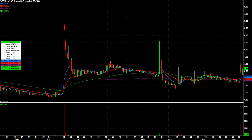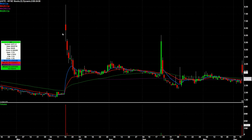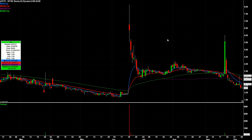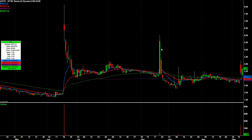ASTC gapped up yesterday, sold off, gapped down today, and actually pretty strong. I mean, man, if this gets back through 4, you've got yesterday's high above that. I like this look. Usually when you get a gap up and a red candle, you get like this. See back here? Back here when it gapped up, you just get selling all the way back down, almost to the gap fill. So this is actually bullish action to me.